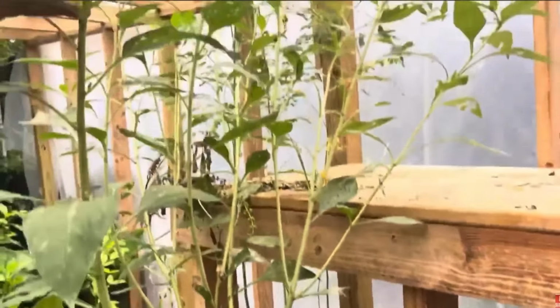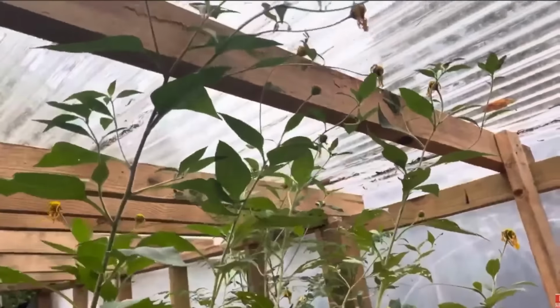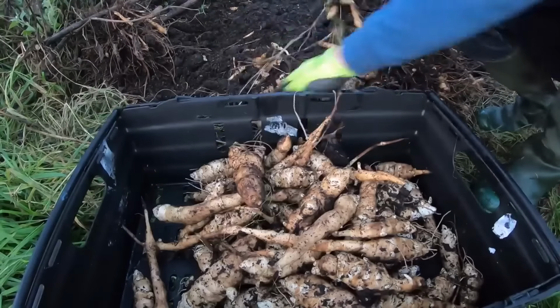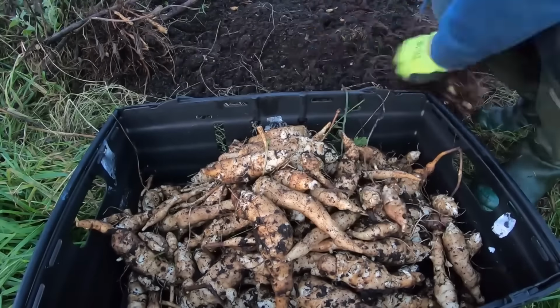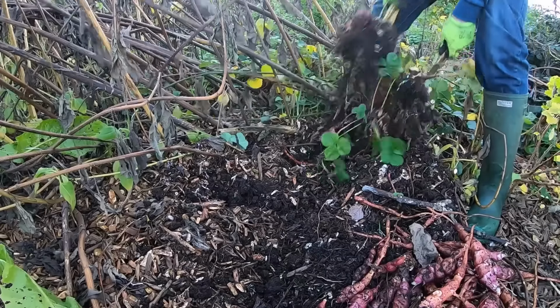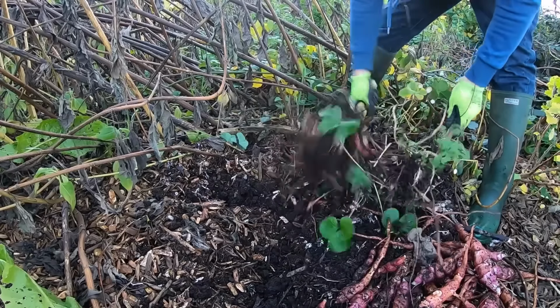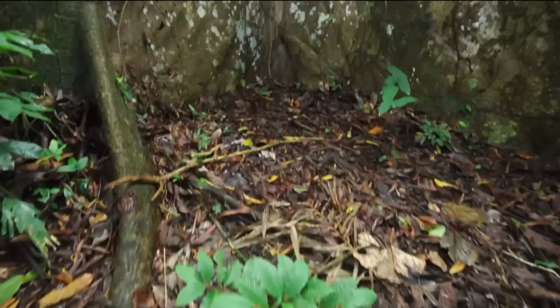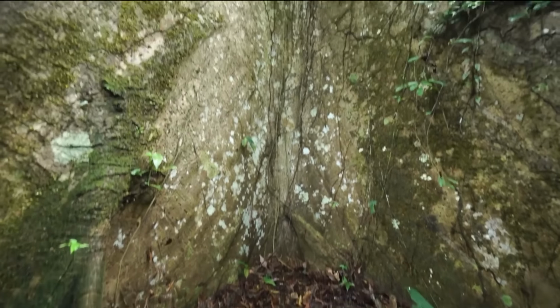The reason I put this last is simple. This is the crop that shows you what truly permanent food production looks like. You plant it once, and 20 years later, it's still feeding you, whether you remembered to tend it or not. It's the crop that doesn't ask for permission, it just produces. It's also a reminder that with perennial crops, you're not just planting for next year, you're planting for the next generation.